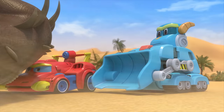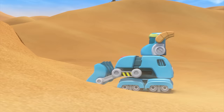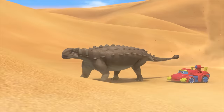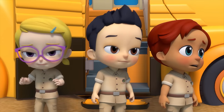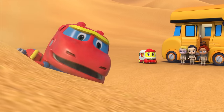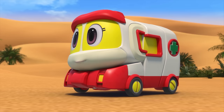Rex! Tomo, dig a hole so we can hide inside! As fast as you can! Okay! Rex, hurry! Wow! Go on in! Rex! Tomo! Where are they? I don't see them. Oh, my! Wow, Rex! Hey, guys! I'm glad everyone is safe!